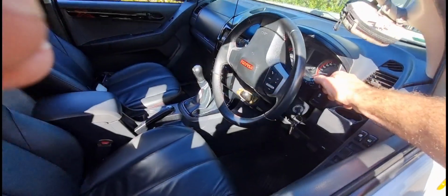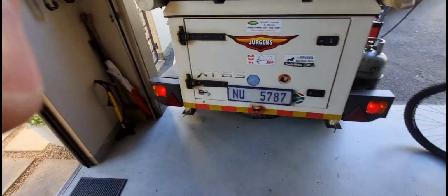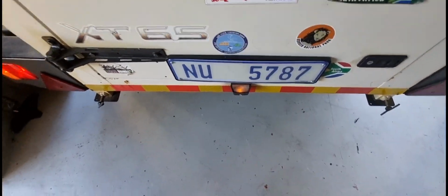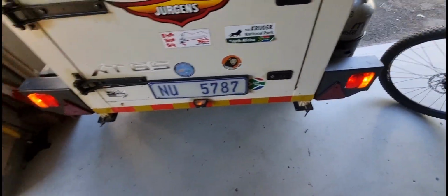Always check your trailer lights. Nothing worse than seeing trailers on the road where the lights aren't working. It's a safety hazard for you and other road users. So as you can see, lights are working, hazards are working, which means that the indicators are there. That's indicating to me that there's an earth issue somewhere inside the trailer. Not too much of a problem because we're only riding in daylight, but I'll check that out when we get home. That catch is closed.